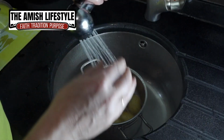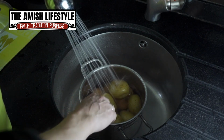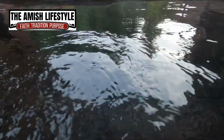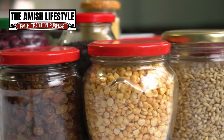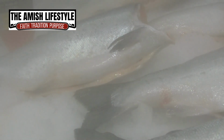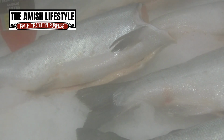And here's something cool. You don't have to live in an Amish community to try this today. If you live near a freshwater source, you can experiment with natural cooling using water. Even if you don't have access to a real spring, you can mimic the idea. Some modern homesteaders use insulated containers filled with cold water to store food outside during cooler months. It's amazing how such a simple idea, using cold water to keep things fresh, has worked for centuries.